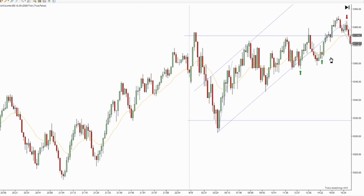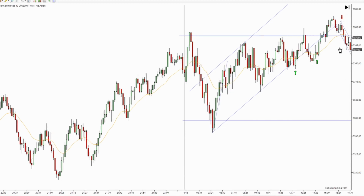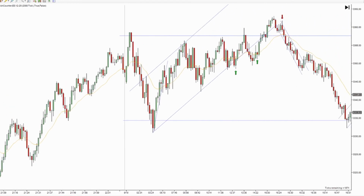I just cannot break my rules. I had to let it go. This was his first entry. Too bad. So I took this trade. I've already explained it. It's a shame that we didn't get a second entry right here. This is just the first entry.